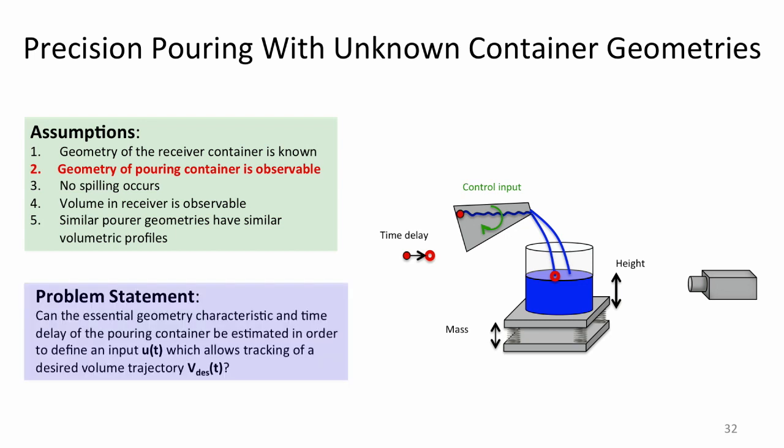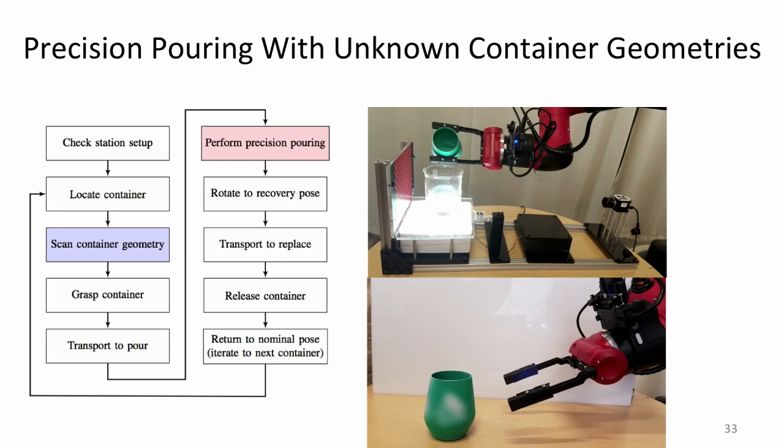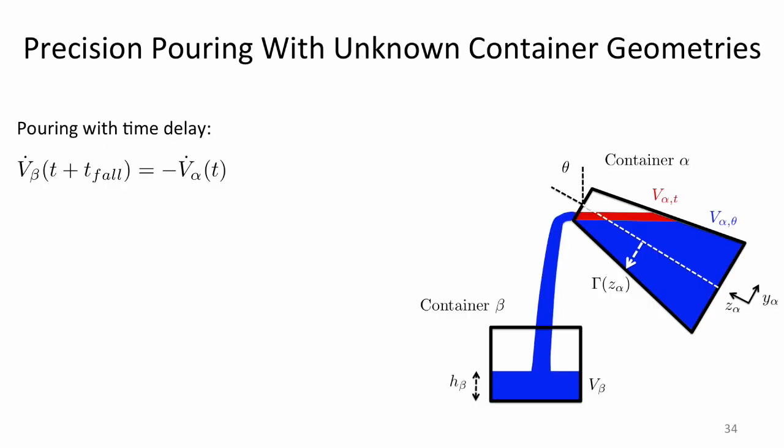So again, we have a similar control objective. What do we need to control? How do we need to control in order to reach our desired volume? So this you could imagine as being a full state machine for our system, but we're going to focus on scanning the container geometry and performing that precise pour. So again, revisiting a similar dynamical equation, we're assuming again we have our Newtonian fluid, and we can use Bernoulli's principle. So here's our flow rate.